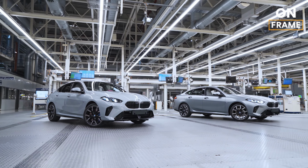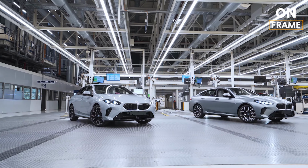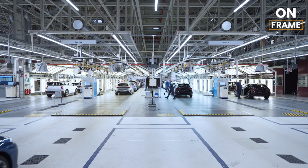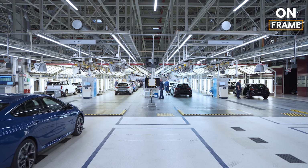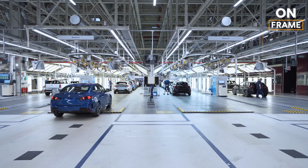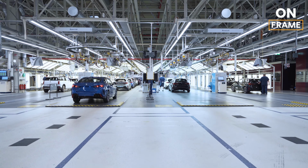High-speed stability tests, up to 150 miles per hour. Precision alignment for wheels and steering. BMW's commitment to excellence means every 2 Series Gran Coupé is ready to hit the road with the perfect blend of performance, style, and comfort.